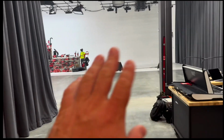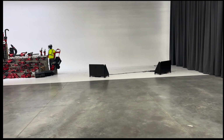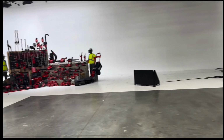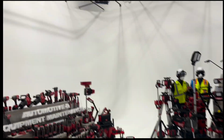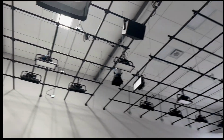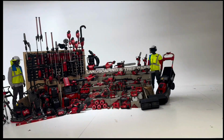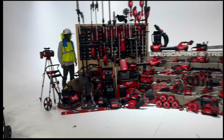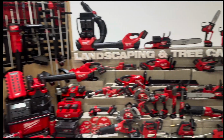So yesterday, this is where the stage was set up. This room is obviously a studio that they do filming in. All their OPE, which is outdoor power equipment.